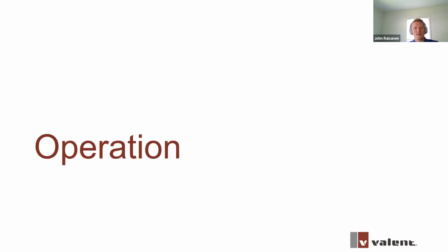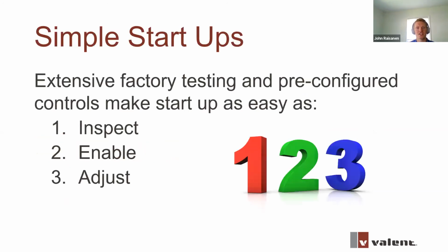So with Valent units, we pride ourselves on simple operation. We have a mantra of 1, 2, 3. So when you get the unit in the field, it's a matter of: 1, you inspect the unit, make sure nothing broke during the shipment. 2, you enable everything, turn everything on. And then 3, you adjust it as needed, adjust your set point as needed.